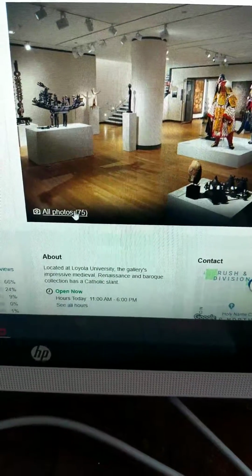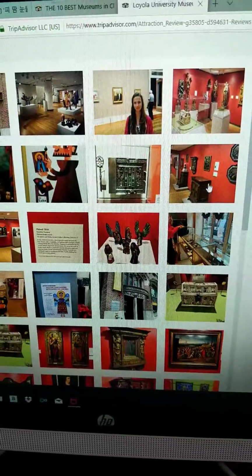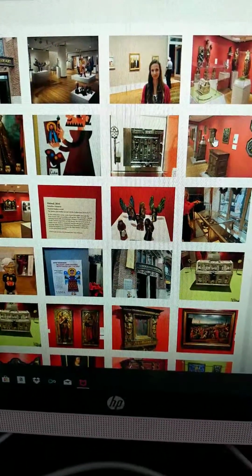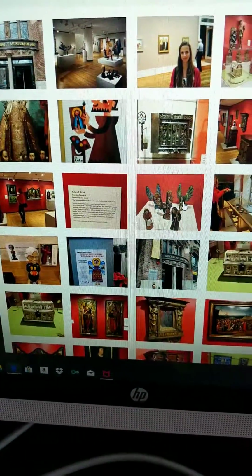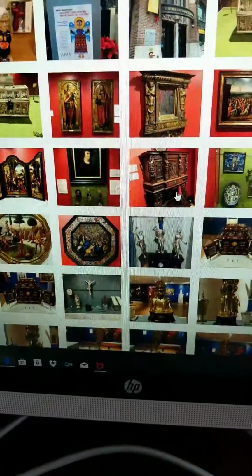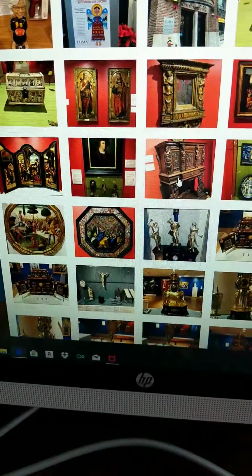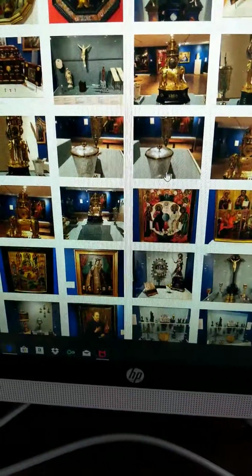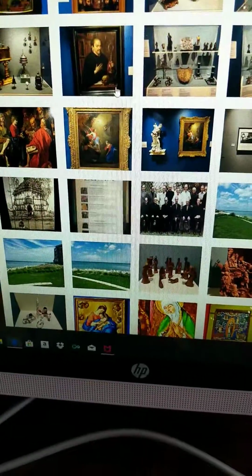Do you want to look at some photos? Let's look at some photos. Okay. Wow. I love the wall paint, it's really a good idea. It really makes the artwork stand out more. What have you got there? Butterflies. We've got religious things that look religious. We've got some of that. We've got some of this. This looks like more elegant artwork.